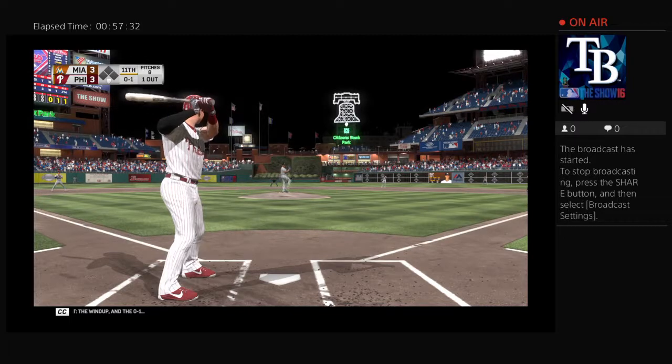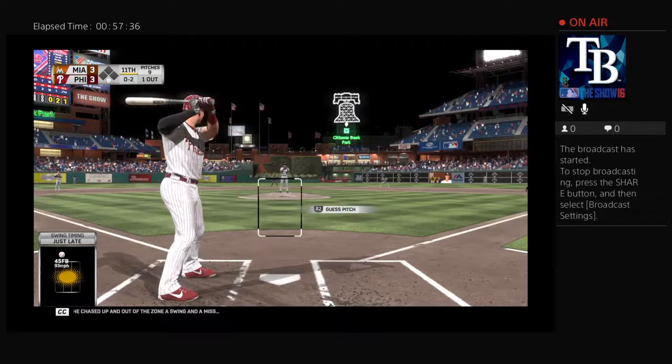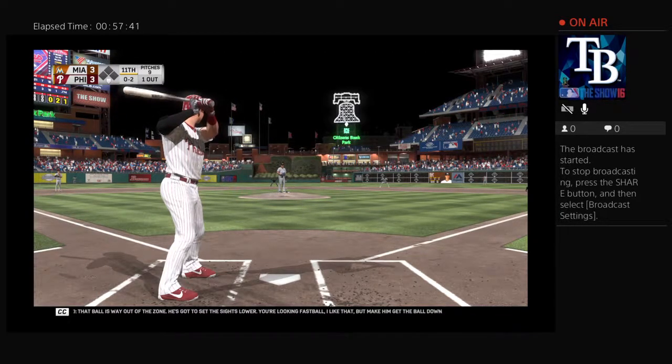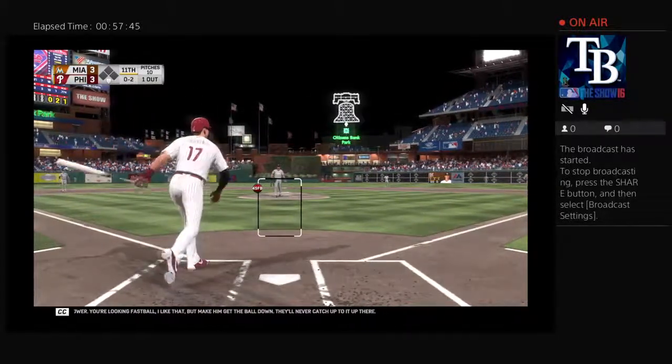The windup and the 0-1. And he chased up and out of the zone, a swing and a miss. That ball's way out of the zone. He's got to set the side slower. You're looking fastball. I like that, but make him get the ball down. They'll never catch up to it up there.